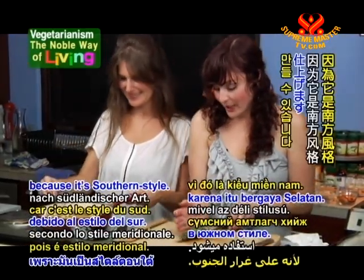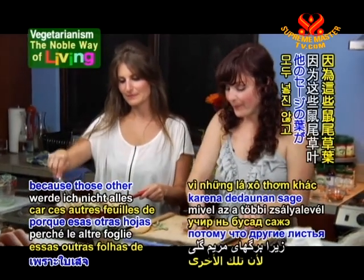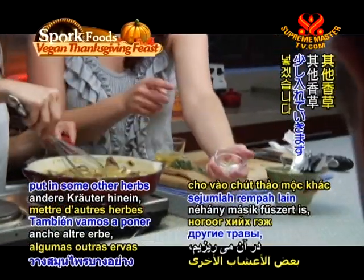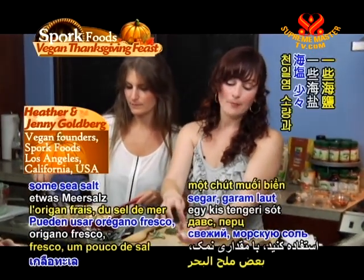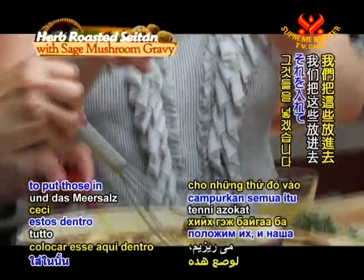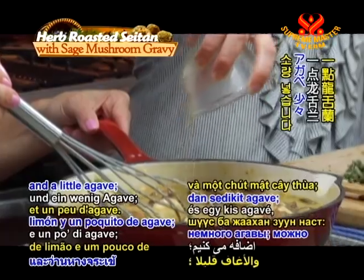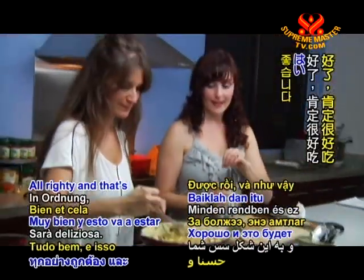So a lot of really nice sage. I'm not even going to put all that in there because those other sage leaves were so big. So we'll put a good amount, maybe put a little at the end for a little more flavor. We're also going to put in some other herbs. So we have just a little dried oregano. You can use fresh oregano, some sea salt, and some pepper in here as well. So we're just going to put those in. And our sea salt is sticky because sea salt should be sticky. And for a little more flavor, just a little lemon juice and a little agave. You can use a little maple syrup, just a little kick in there. Alrighty. And that's going to be delicious.